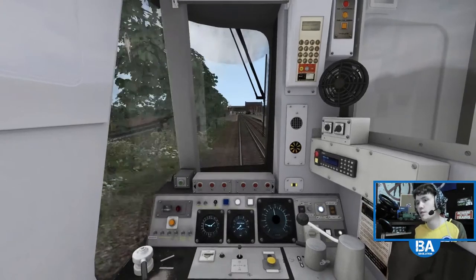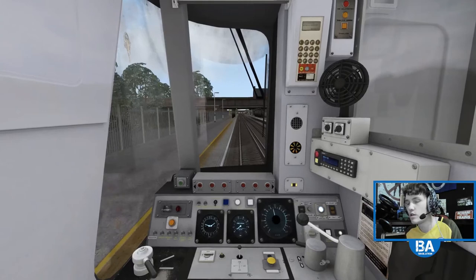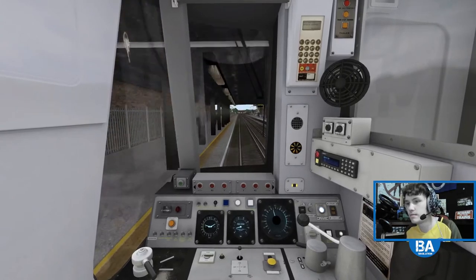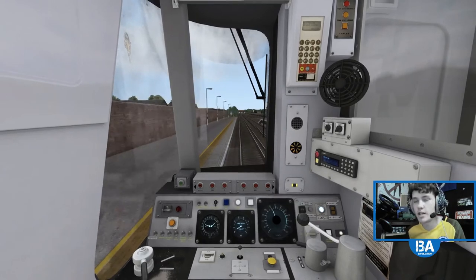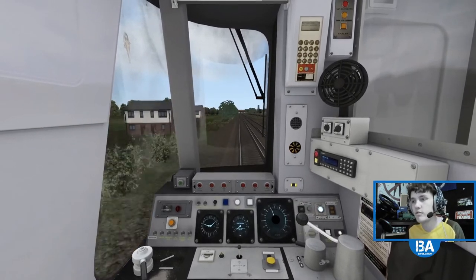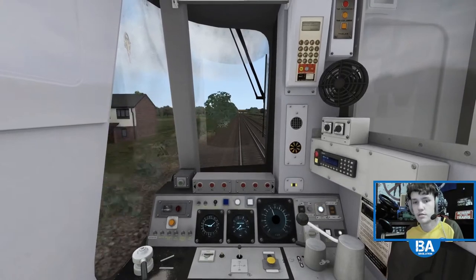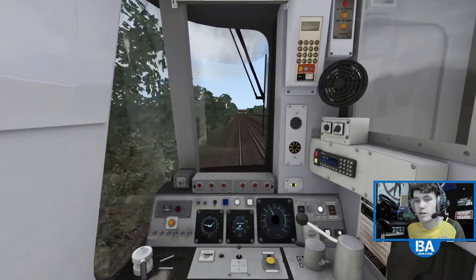Yeah, we're going to switch over to the 387 once we get to Gatwick, and we'll head down to Brighton. So this part of the route now is where I know more of this area than past Redhill. Oh, awesome, Ashton. Well, it's a brilliant route, Southeastern.